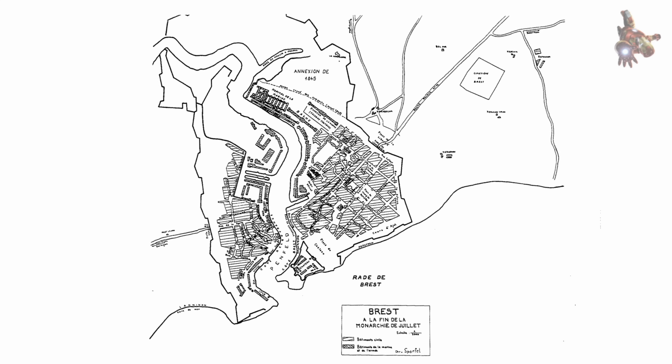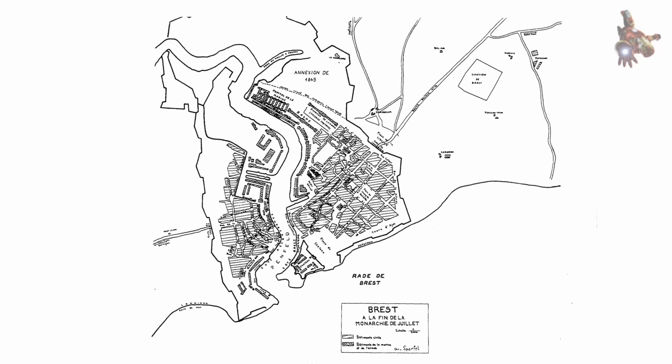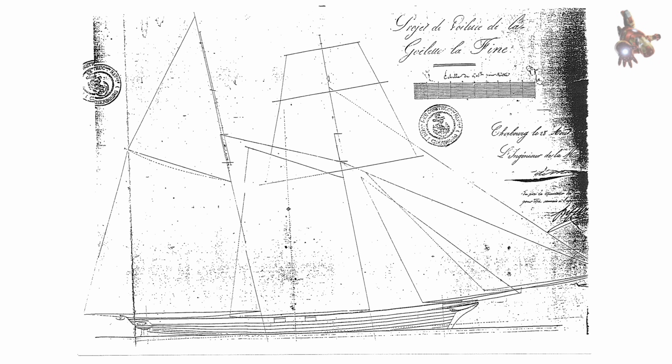The idea of recreating a 19th century French naval schooner wasn't born in a vacuum. In 1990, a bold proposal emerged, to build a faithful replica of an Iris-class Aviso, right in the heart of Brest, where ships like these had once been designed, launched, and crewed.